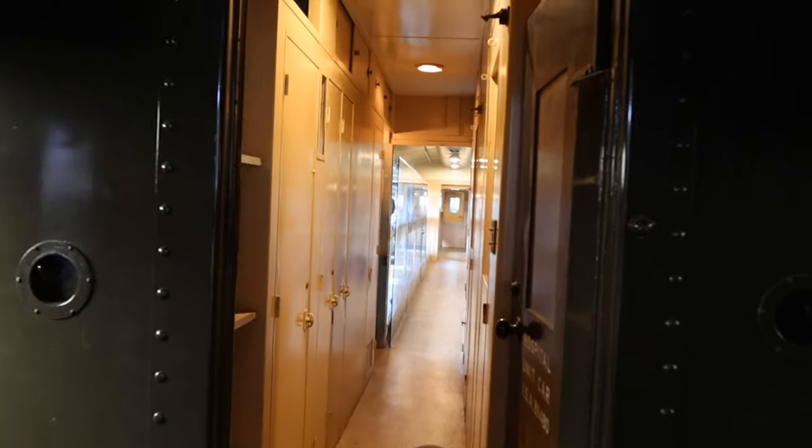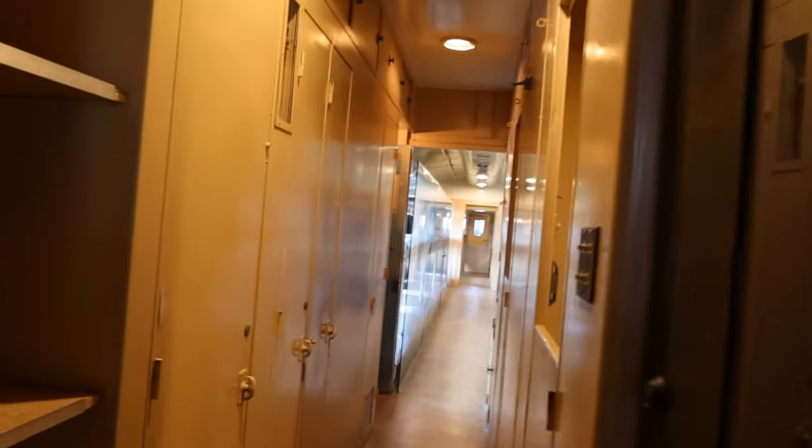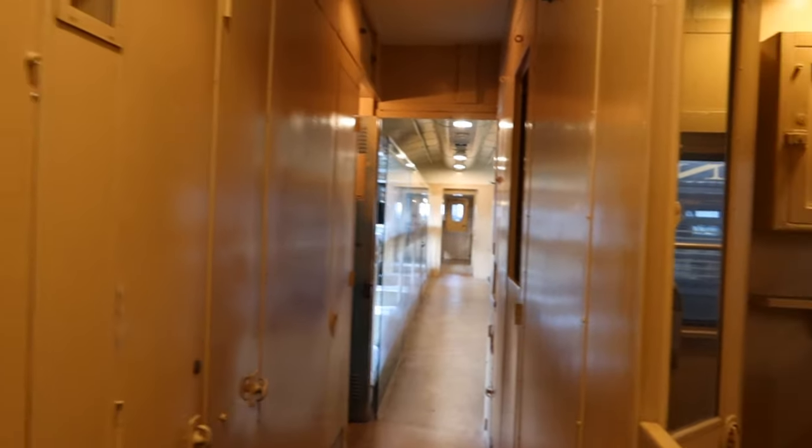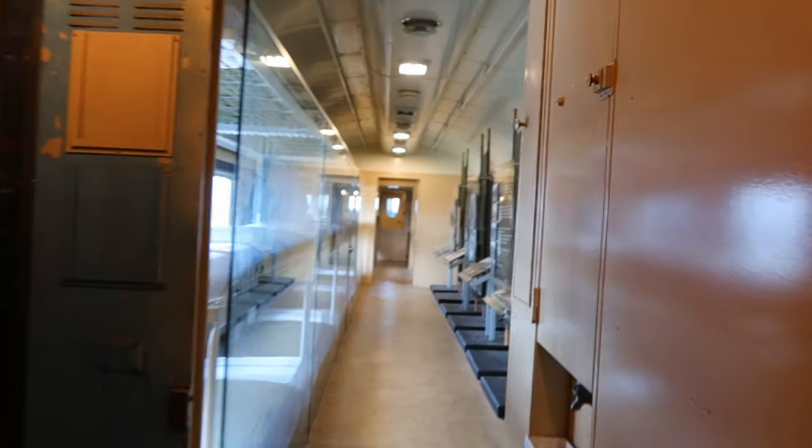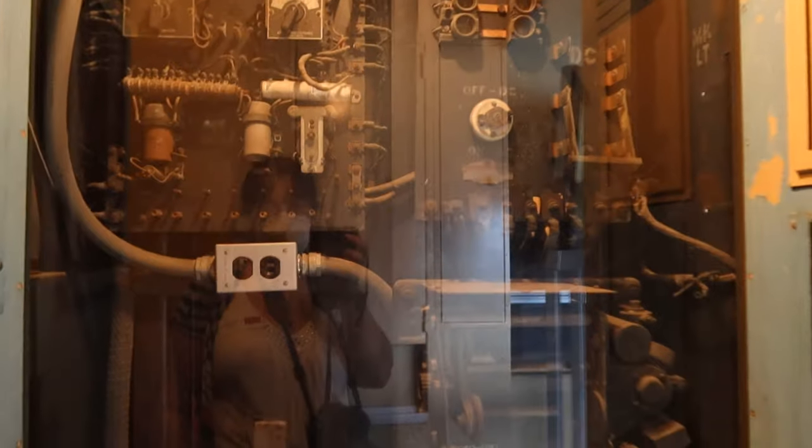All right, here's a hospital car. I asked Don what year. I'm sure we'll see in a minute. Some information that talks about when this car was in use. Wow. Can't see that good because of the glare, but that's some of the old electronics.